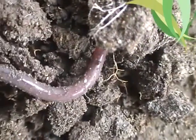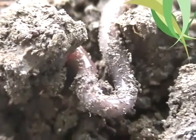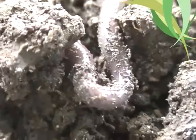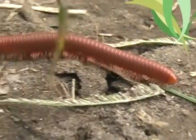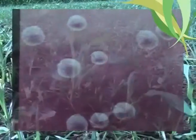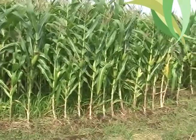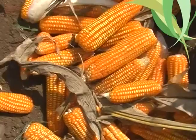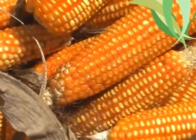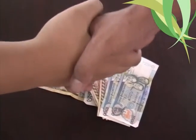Earthworms and arthropods make tunnels in the soil. Thus, they improve soil texture. Moreover, the presence of different types of organisms in the soil prevents the spread of crop diseases. Balanced fertilization corrects soil deficiencies, restores soil fertility, improves crop qualities, ensures optimum yields and maximum income.